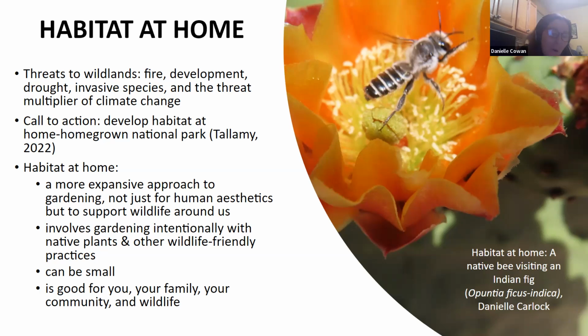So really habitat at home is a more expansive approach to gardening. Over the centuries, humans have been involved in a lot of gardening for aesthetics, to have the garden that looks perfectly cultivated, with all these plants maybe not even native, like the old English gardens and all these different gardens that people were trying to replicate all around the world in this aesthetic idea. But really it's more about, how do we support the wildlife around us and make gardening about that. So it's really gardening intentionally with native plants and other wildlife friendly practices.